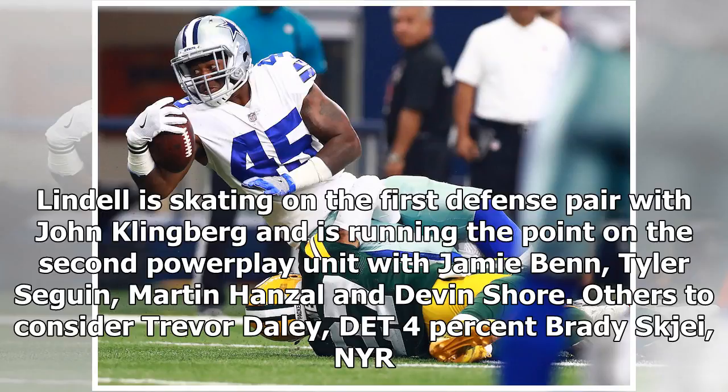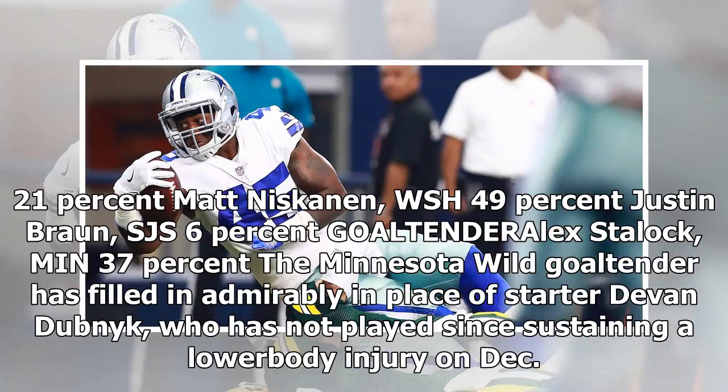Others to consider: Trevor Daley, DET, 4%, Brady Skjei, NYR, 21%, Matt Niskanen, WSH, 49%, Justin Braun, SJS, 6%.